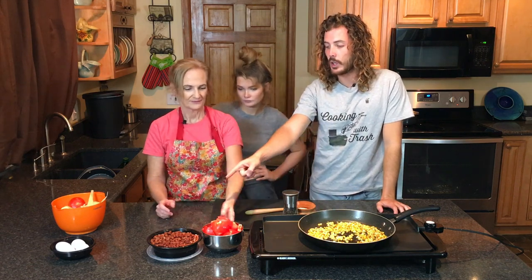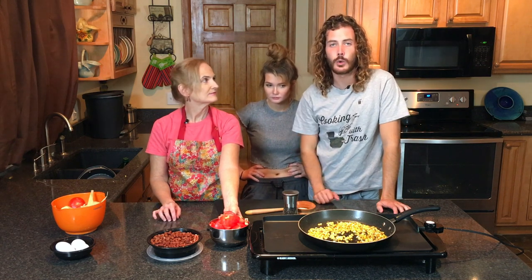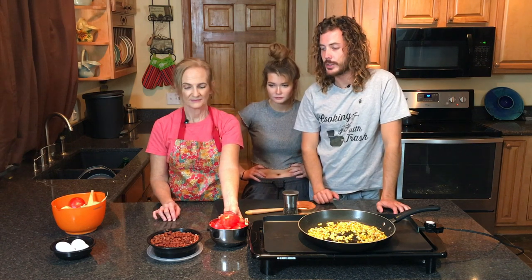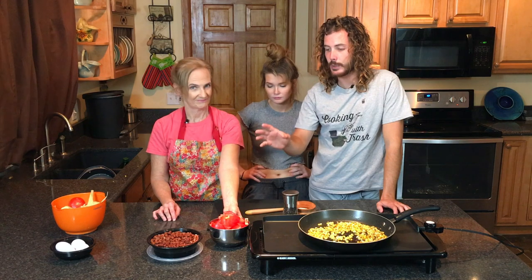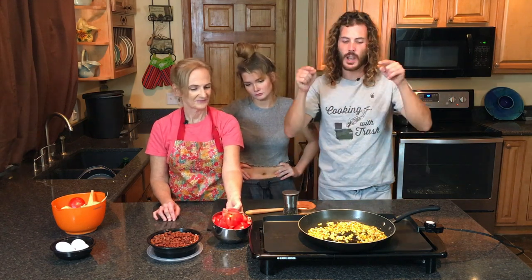We also have all of these kidney beans here that we have kind of reheated. We had them stored in the freezer so they don't go bad. So they're already cooked, they're already prepped, ready to go. All we gotta do is just take those and add them to the mix. So let's do exactly that.